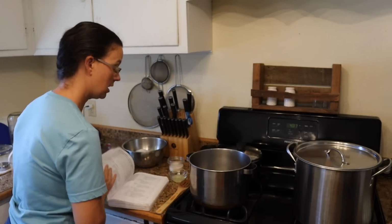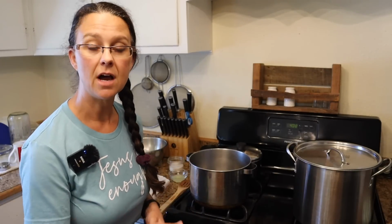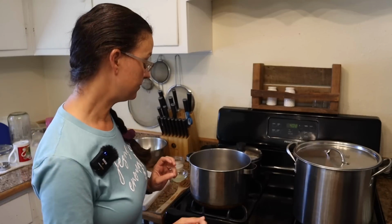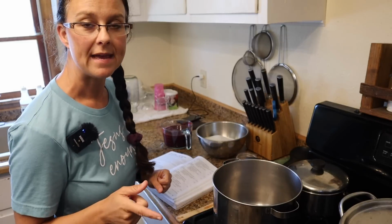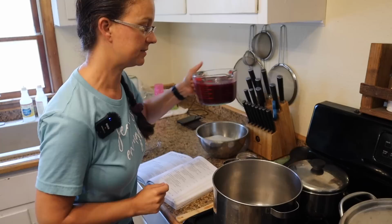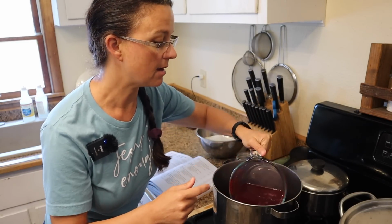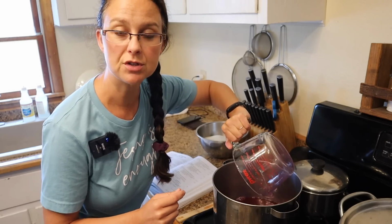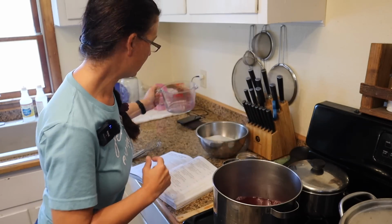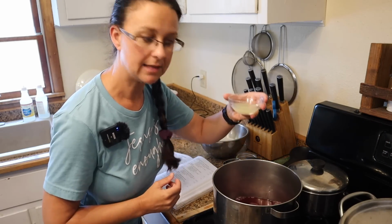Okay, so we're just gonna get started making the jelly. I've got my jars heating up in the oven so that they're hot when I need them. And so we'll just quickly go through this recipe. Again, we are making blackberry jelly. We're starting off with 3.5 cups of blackberry juice. This juice is from the blackberries on our property, and I use a steam juicer to extract the juice. 3.5 cups. We're adding 2 tablespoons of lemon juice.